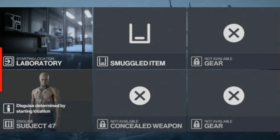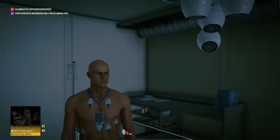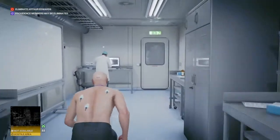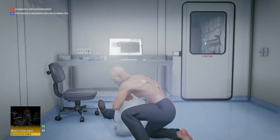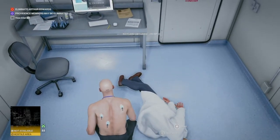For this challenge we will be starting in the laboratory, which restricts our loadout to absolutely nothing. So we will be starting out as naked as the day we were born. So right from the start, off the bat, we are going to exit our little cubicle here, run up behind the scientist at the far end of the carriage. We're going to render him unconscious.